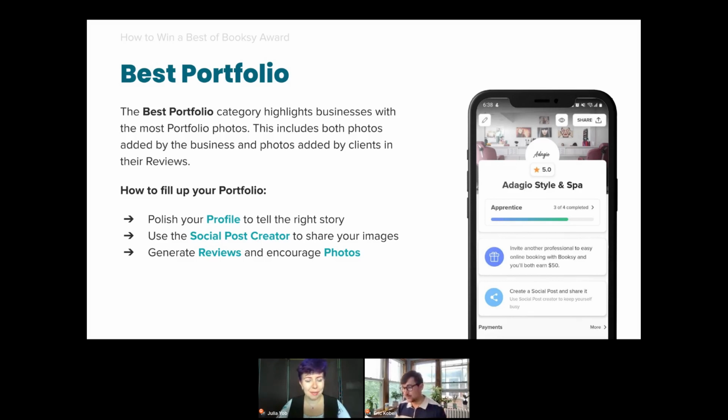You can use your social post creator to get your clients to engage with you. So if you post their photos, they'll post their photos in there. Make sure that that's just something that you communicate with your clients about. Freely share photos everywhere, because that's going to get you in the running for this award.